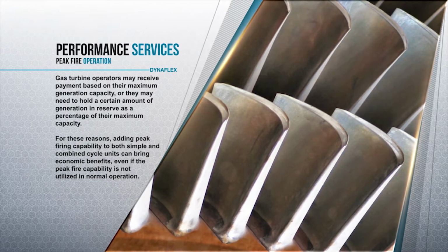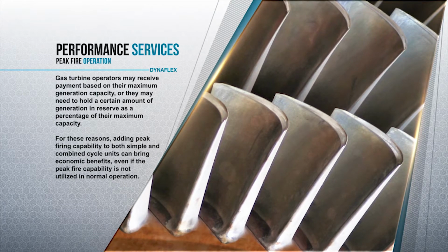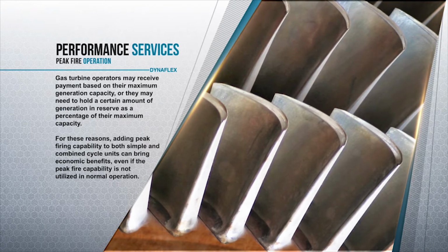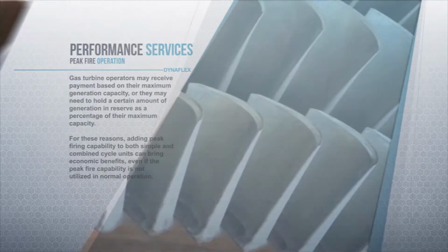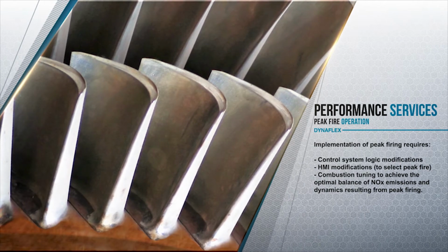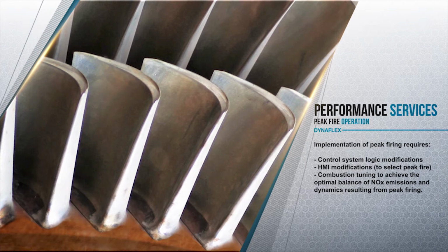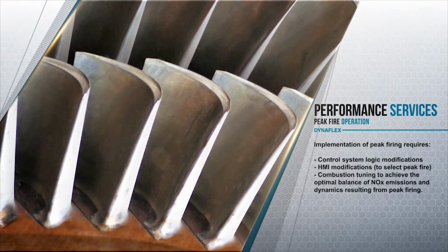For these reasons, adding peak firing capability to both simple and combined cycle units can bring economic benefits, even if the peak fire capability is not utilized in normal operation. Implementation of peak firing requires control system logic modifications, HMI modifications, and combustion tuning to achieve the optimal balance of NOx emissions and dynamics.